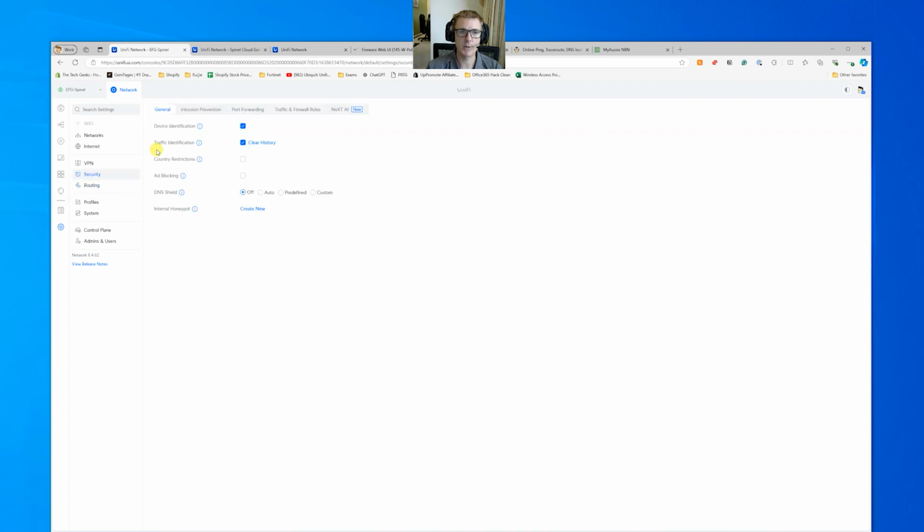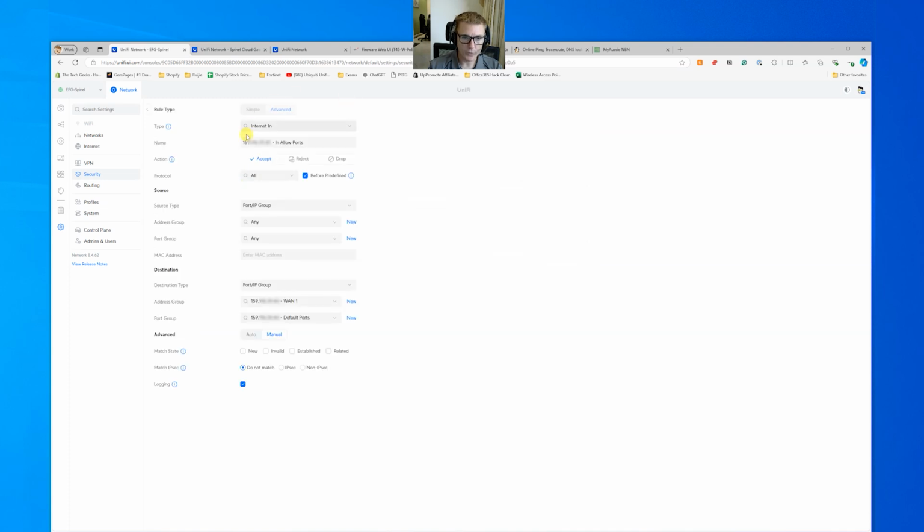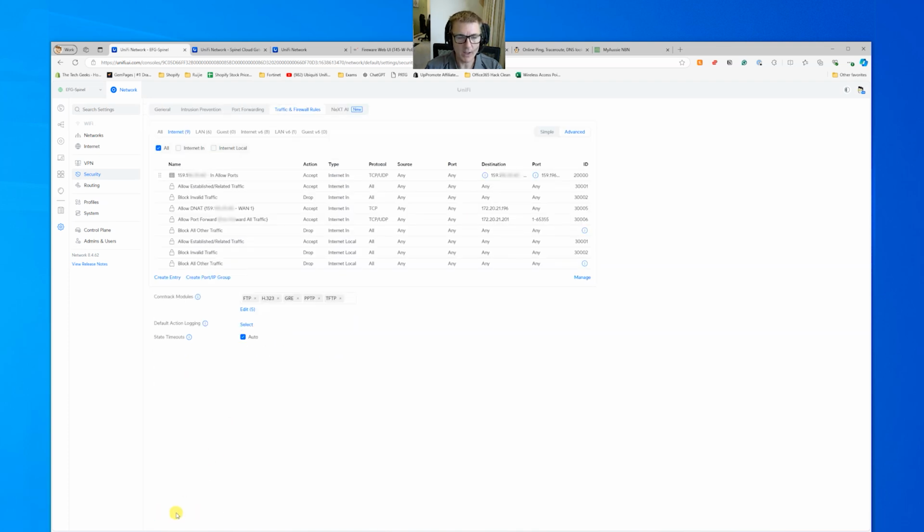Normally I would put a NAT in place and then have a firewall rule over the top of it. This firewall rule technically in here should only be allowing these default ports to actually happen. It might be, no, it's fine, because it's only destined to those ports. The protocol is all, which doesn't really matter. Maybe it's catching it because of that. So let's just go back and change this to TCP IP. Maybe that is allowing it through.